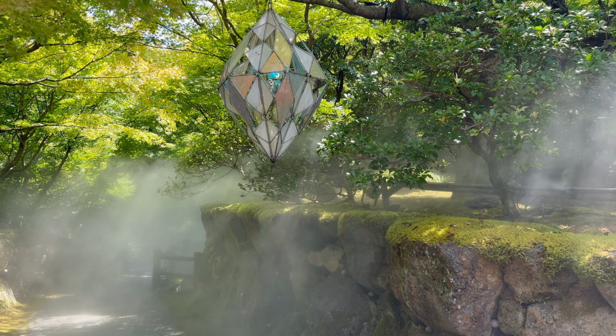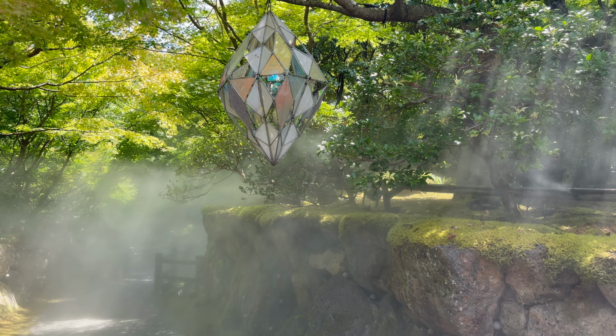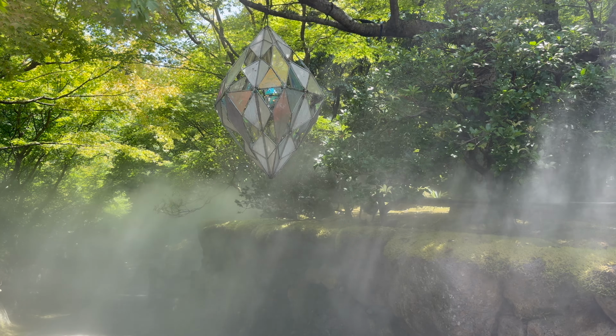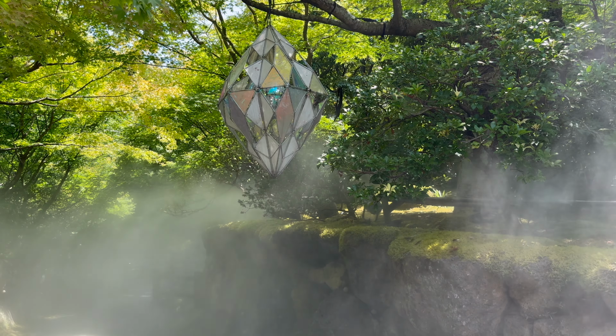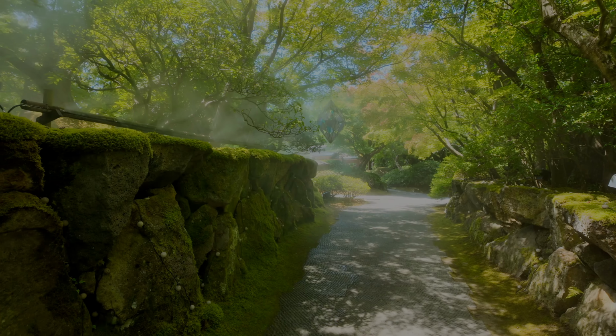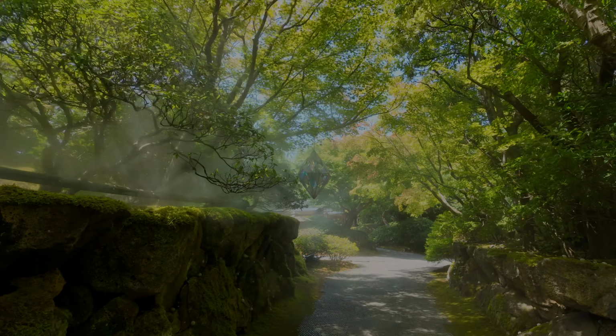I'm not quite sure what the stained glass crystal sort of thing here is for, but I really love the way that the sunlight through the mist in this part of the garden creates those beautiful shafts of light. In fact, let's go and have another look.